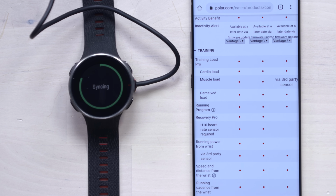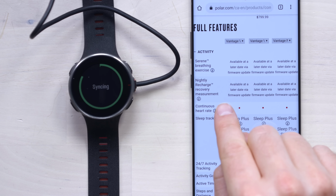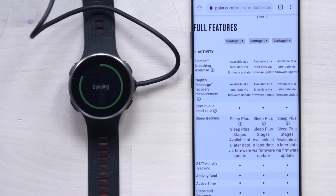Look at this, muscle load, cardio load. Apparently this one didn't have muscle load, that one does. There's something called nightly recharge recovery and serene breathing exercise. So that could be fun as well.